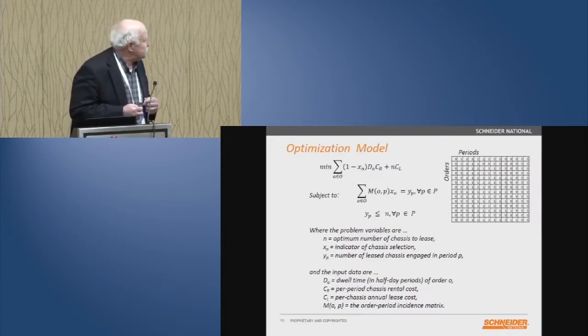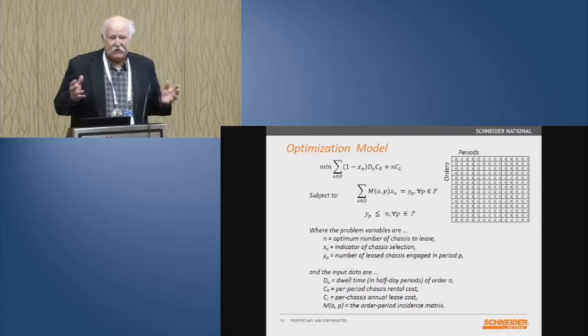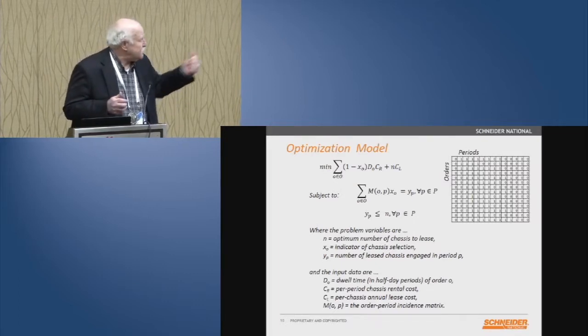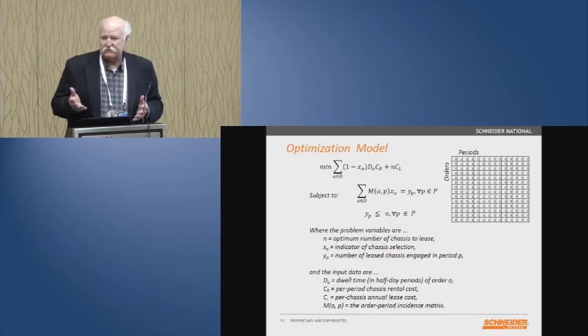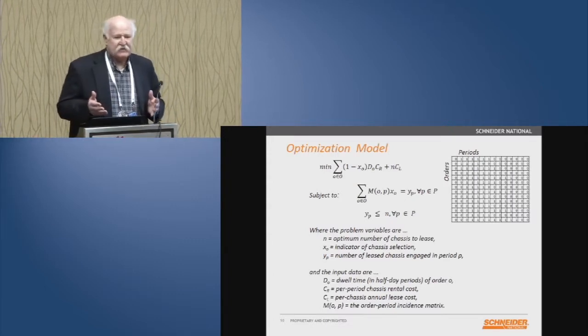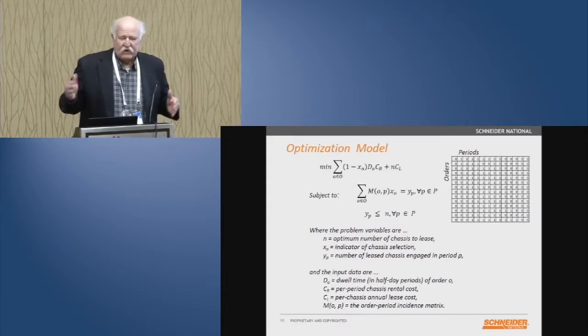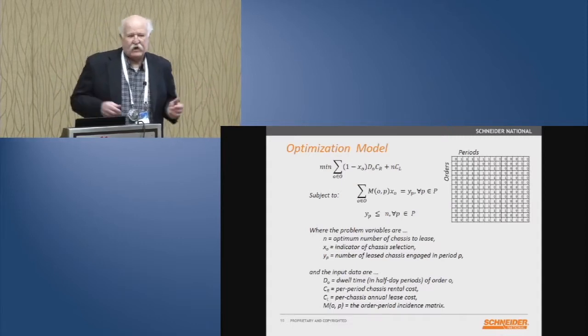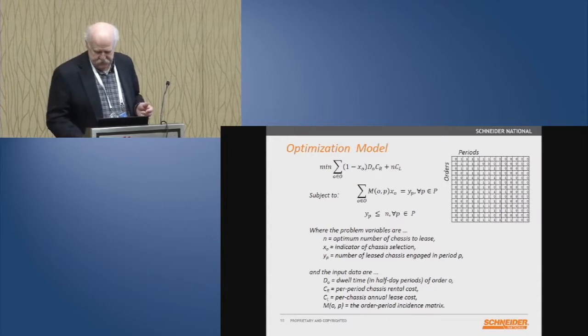It turns out that we've got about 11,000 orders in a year. The pre-processing and the optimization solves in about 3.5 seconds for every one of the iterations. So in 300 seconds, we're able to run 100 scenarios.